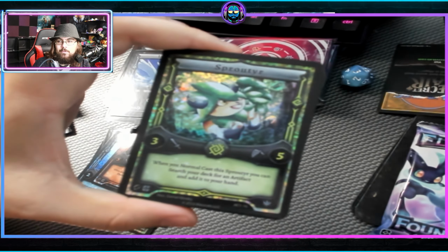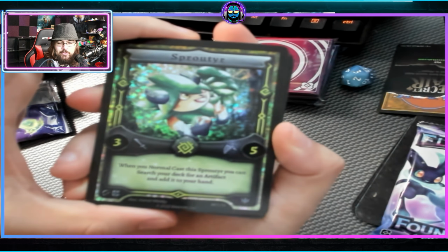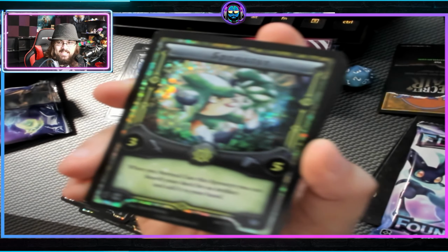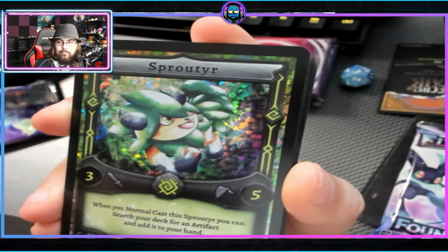Because as a Pokemon lover, this gives me all the feels. I feel more attached to this because it's something that resonates a little bit more with the old stuff.